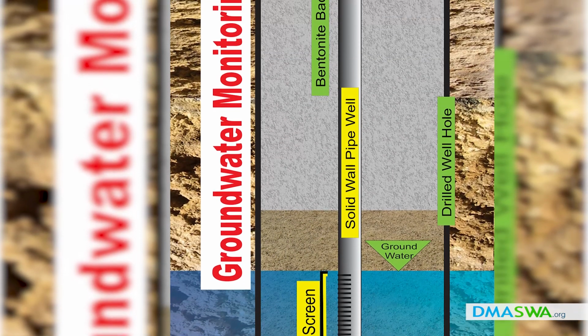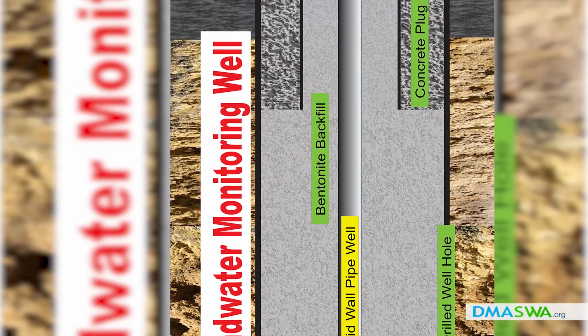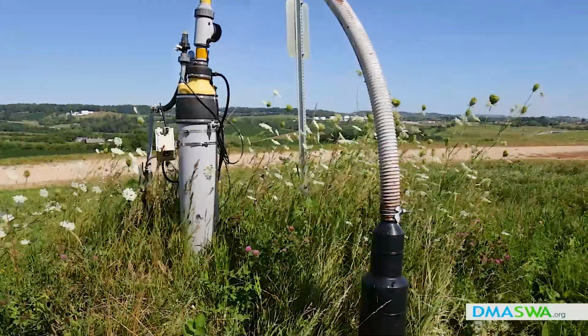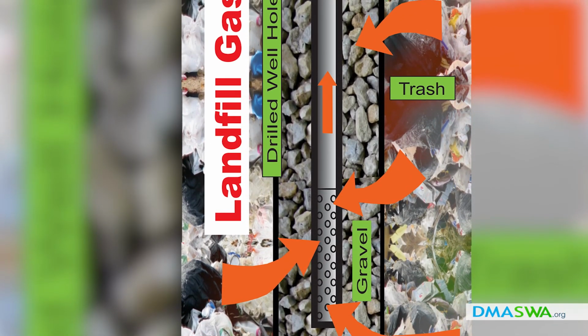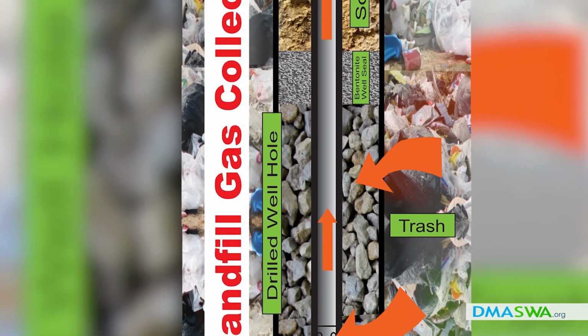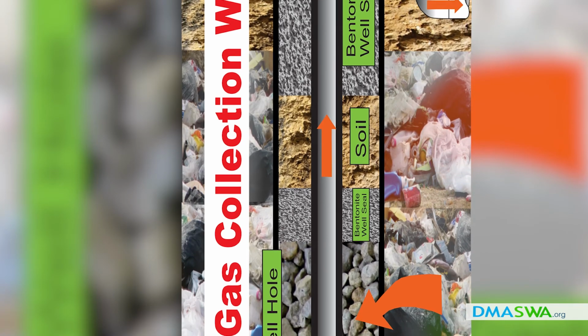In addition to the liner system, we also have a groundwater monitoring system made up of wells that we check regularly for contaminants. We also have a methane gas collection system. These wells go down into the garbage, and holes in the side of the pipe allow methane to be collected. Methane is formed when things decompose without oxygen. This is called anaerobic decomposition.